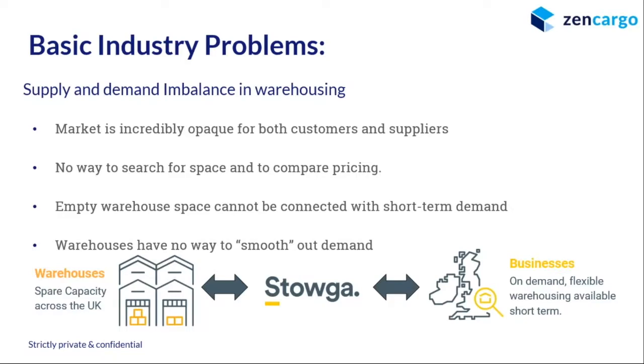One of the key issues in the industry is that on one side you've got a lot of spare capacity in the UK, and at any one point there's over 340 million square feet of unused warehousing capacity. On the other side you've got a huge amount of demand for this space, especially on a short-term basis, and there's no way of currently connecting that supply and demand. And the final main problem that exists is that as a warehouse, you're generally either underutilized or overutilized, and there's no way for you to smooth out the demand that you may face from your customers.